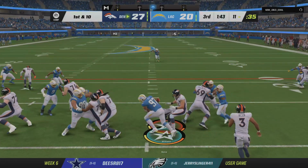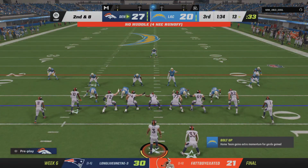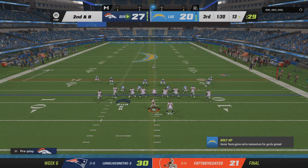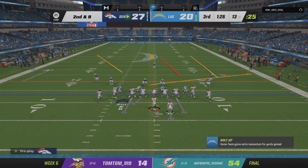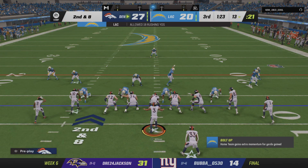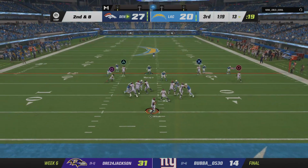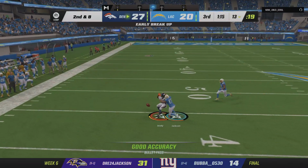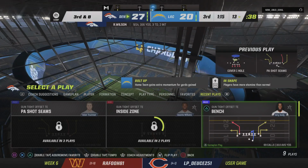They begin the drive with Williams. And he sneaks his way forward only for a couple here. 2nd down. The last run got a couple. Here's 2nd and 8. Wilson. It's incomplete. Took a shot, couldn't connect.